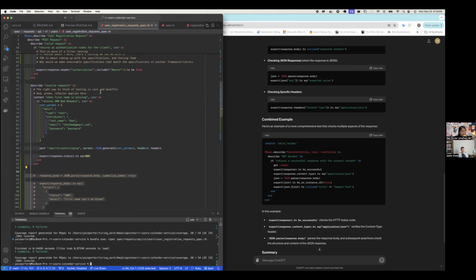Okay. Tell me how you feel about this. For the context on line 75, when first name is missing, it returns 400 bad request. Maybe we could say when required fields are missing. Yeah, there we go. I like that a lot better. Great. Okay.